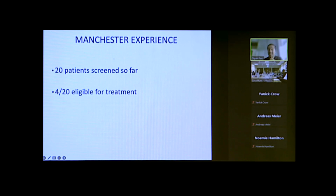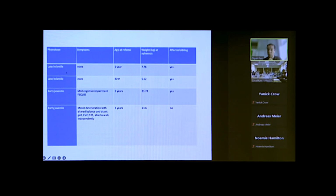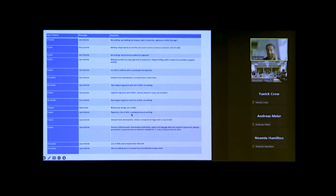And in the 20 patients we've screened so far in the past year, only 4 have been eligible and been offered treatment. And 2 of them were late infantiles, one which you saw the photo of, and the other one who's been offered it at 5 months of age because was diagnosed antenatally already, that we knew. And as soon as the child was born, we waited for the child to get to about 5 kilos when our hematologist was happy to offer the gene therapy. And we've offered it to a couple of early juvenile patients as well.